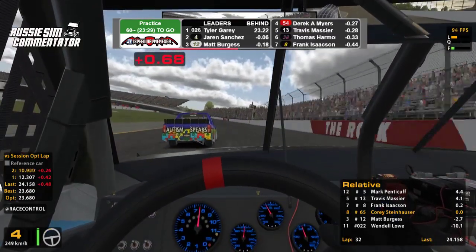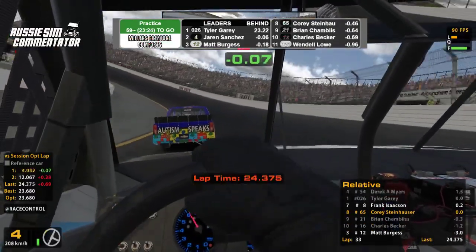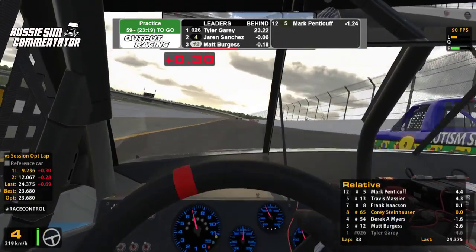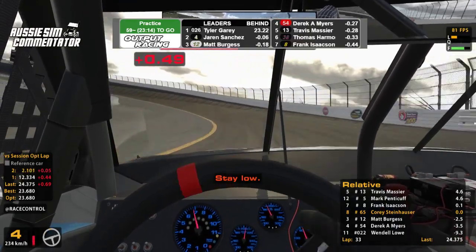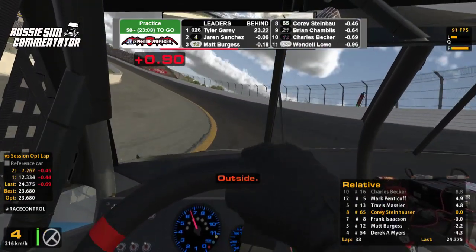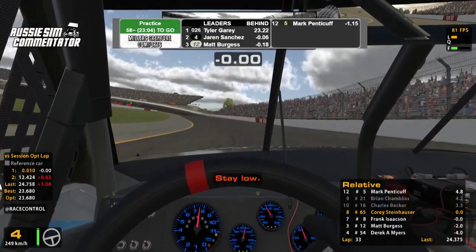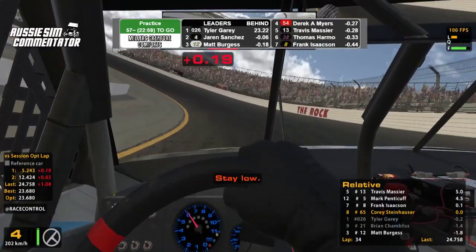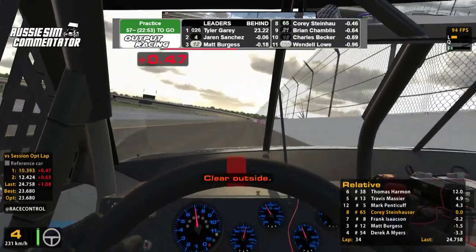Frank running an Autism Speaks paint job. It looks really cool. We try to get up on the inside of Frank. Car out front. Corner right. 24.758. Corner right. And that's how you get the move done.